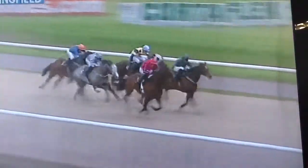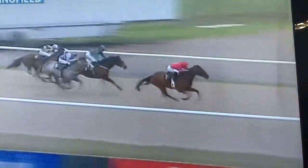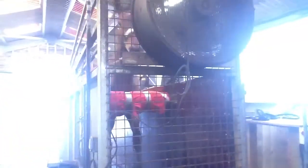So with Toga, you're looking to get him one proper gallop between races. Is that what you're thinking now? Yeah, he only has a good sharp gallop maybe once a week. He has won a couple of times without a gallop in between races, so he's just done purely treadmill work, but it just depends on when they're racing.